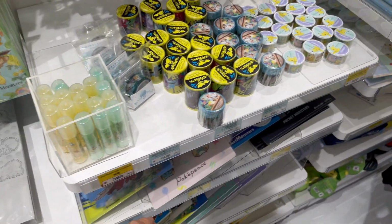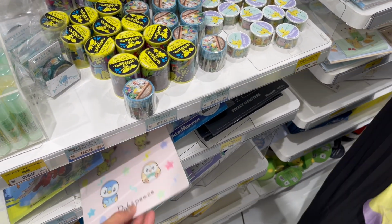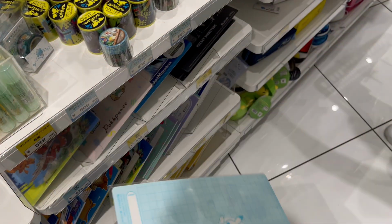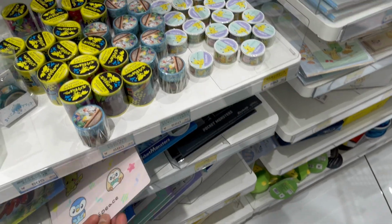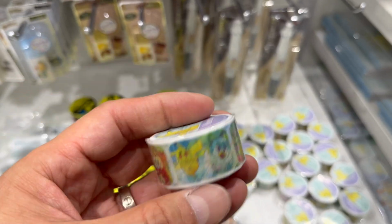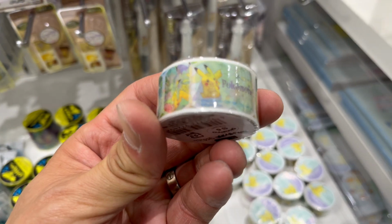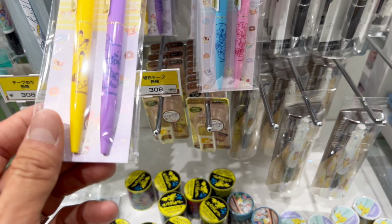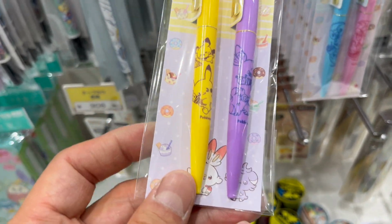Kids these days, you guys are lucky. You guys have Pokemon characters. I never had those when I was a kid. Maybe I had a Spider-Man pencil case, if I remember correctly. Yeah, but the stationery section always has a lot of kawaii goods.